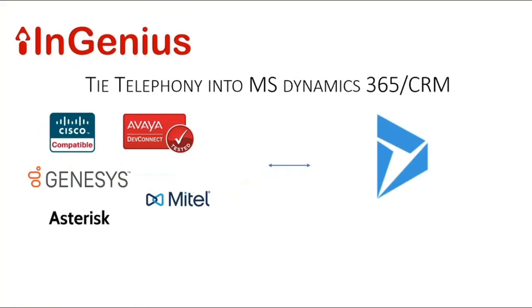So what does InGenius do? Essentially, we tie your telephony into Microsoft Dynamics 365 or CRM. And we support the telephony systems that you see over here on the left side of the screen: Cisco, Avaya, Genesis, Asterisk, and Mitel. Basically, we bring that telephony experience into Dynamics so that your users are working from one pane of glass. They don't have to toggle between different applications. They don't have to be in Dynamics and then dial on their phone. They can do all of that from the Dynamics window, making them much more efficient.